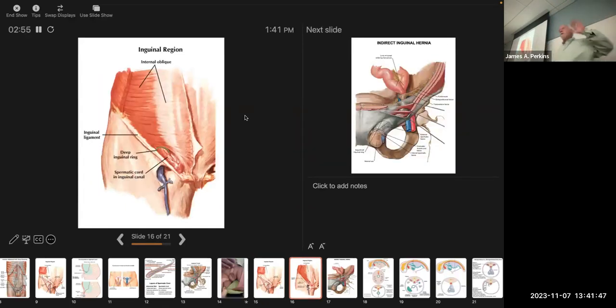You're going to want to try to leave all of that stuff intact on one side of your cadaver. So don't dissect deeper on one side or the other. But on the other side, you're going to want to dissect deeper to see the actual spermatic cord sitting in the inguinal canal.